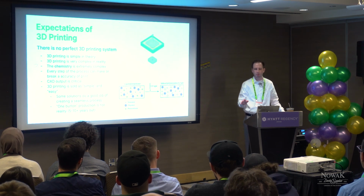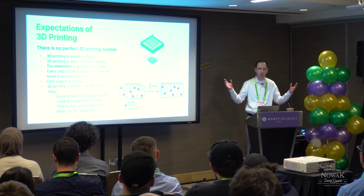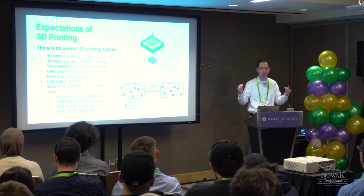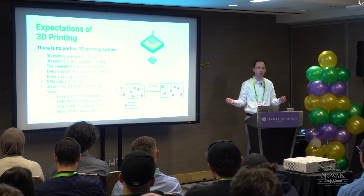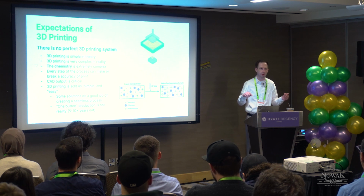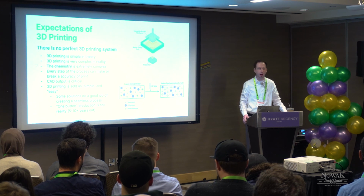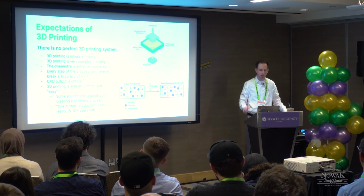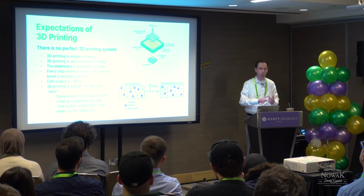But milling has been, as humans, we've been doing milling for a very long time. Maybe not totally computer-controlled milling, but it's a very known quantity. 3D printing was invented in the 1980s, and the fact that we're 40 years in now, I think you should keep in mind, photopolymer science and chemistry is very new. 3D printing is very new, and there's a lot of ways to do it.